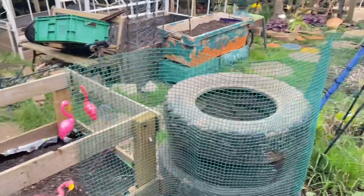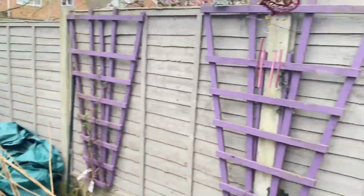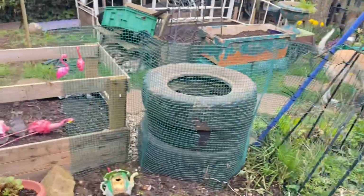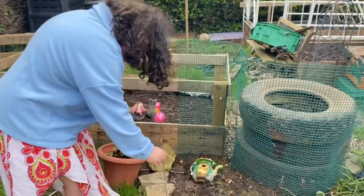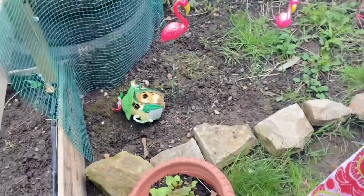Now, let's do the wind chime next, because we haven't got too many places the wind chime can go. What do you think of that? Really cool, Mum. Is that good? Yes. Right, what next? The flamingo. You want it down there? Okay. Oh my gosh, he looks so cool. He's by the magic, isn't he? Look, that makes like a little flamingo gateway.